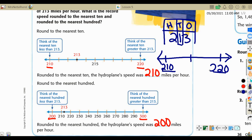This is actually the 220, so I'm going to put my 200 on there. Now I need to find the number that's smack dab in the middle. Exactly in the middle between 10 and 20 is 15, because I know I have to have 5 in the ones place. I'm still in the 200s. So there's my middle number. So now I'm going to think 13 is less than 15.